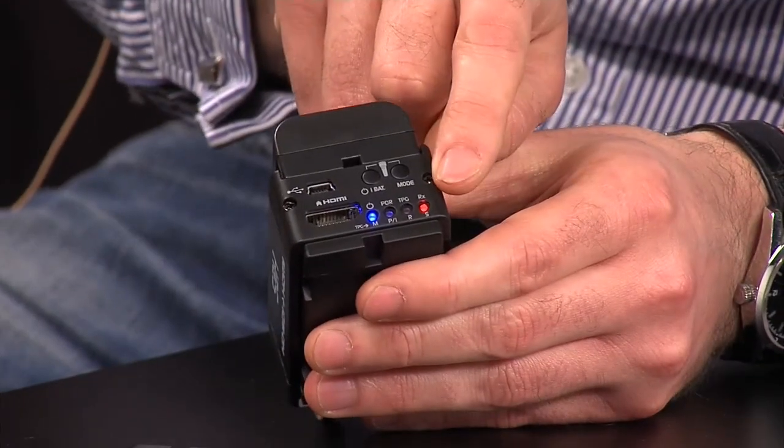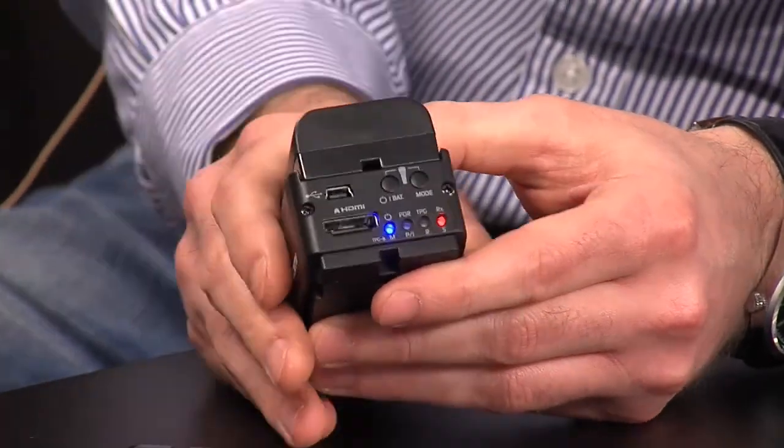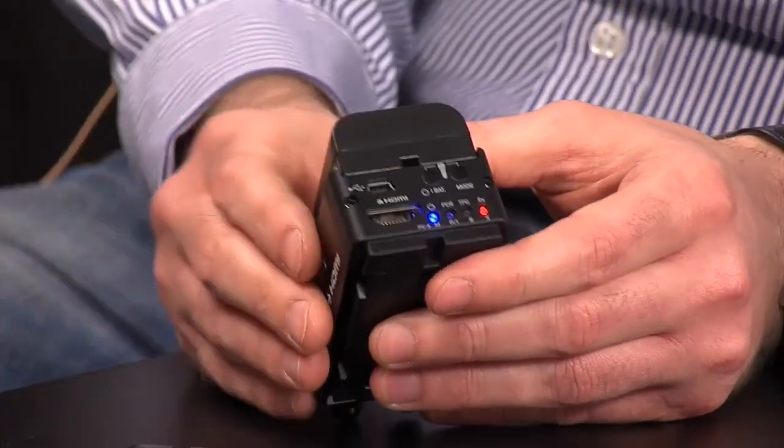So once you have a locked signal here, you can see we've got no connection. So you have red for no established signal. That will go green if you've got a locked signal. And then essentially I can use the mode button to turn on my 2-2 or 3-2 pull down as required. And then again, monitoring lights to confirm that all is well. It's a very impressive piece of kit, especially when you consider the size of it. Exactly, size and weight, extremely light, stick it in your pocket, any eventuality, you've got it on there.